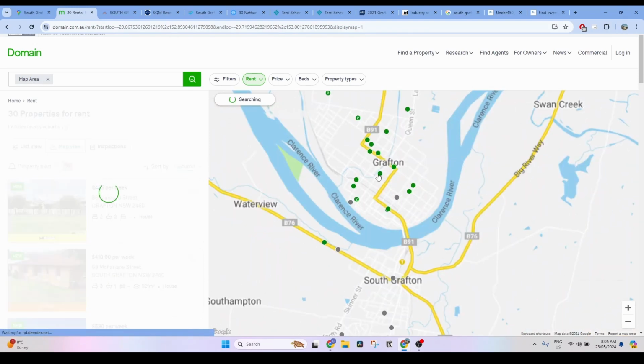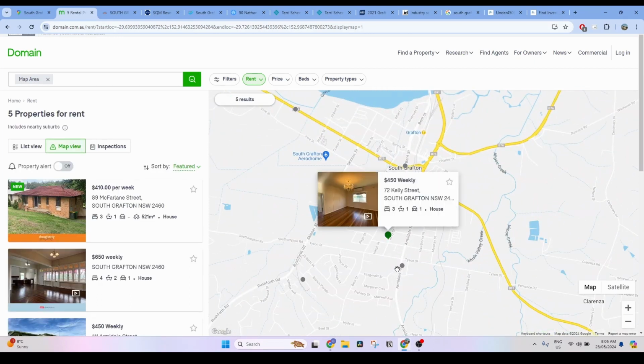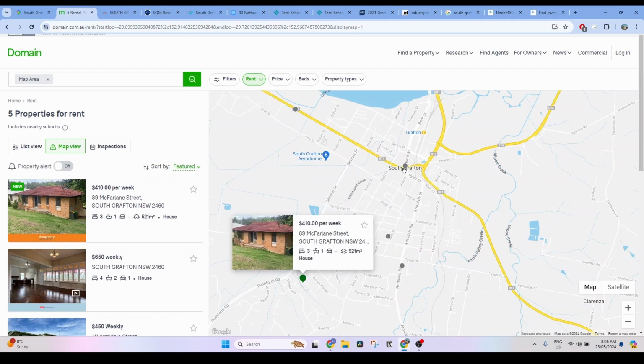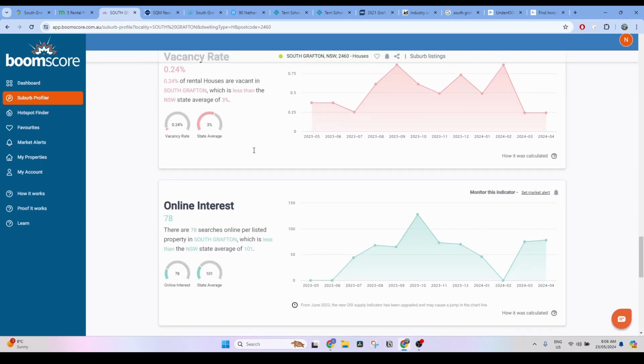In Grafton itself, there's a little bit more, right? But we're looking at South Grafton, right? Even within regional hubs, we're looking at certain suburbs specifically to purchase property in. And in South Grafton, you can literally see there's only 4 properties at this very stage to rent. So vacancy rates are incredibly low, which is a good thing.